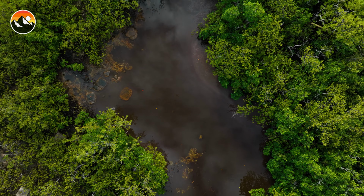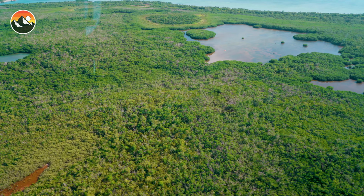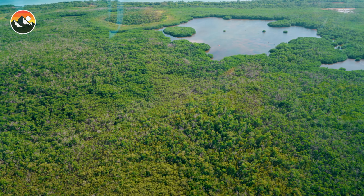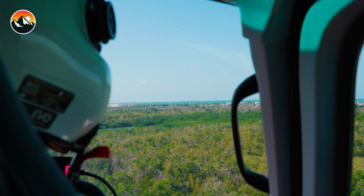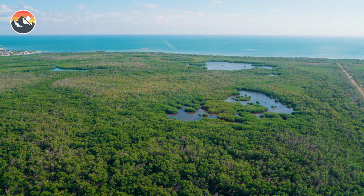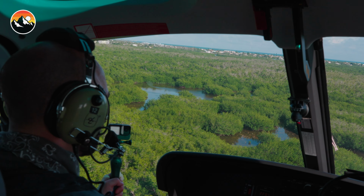So this is the perfect area as an example of where they would be dropping a payload. It's really cool to see it from this aerial perspective. It's some seriously remote wilderness right here. So what typically happens is the inspectors go out on the ground and they'll find the areas that are prone to mosquito breeding.